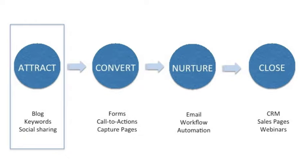Starting at the beginning, on the left, you need to attract strangers to your site, turning them into visitors. Some of the most important tools to attract new users are blogging, optimizing your website with keywords, and social media. But it doesn't end there.